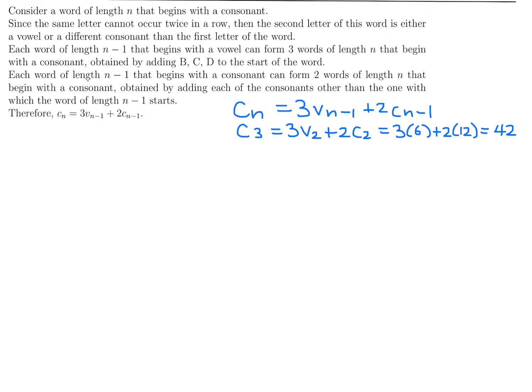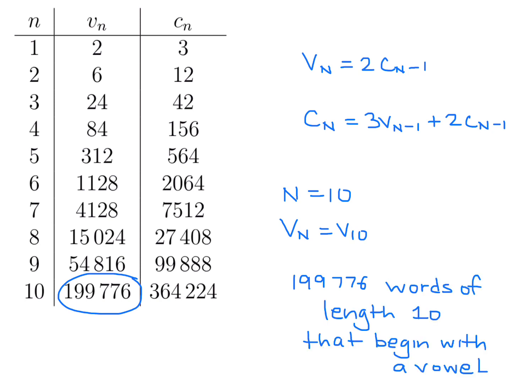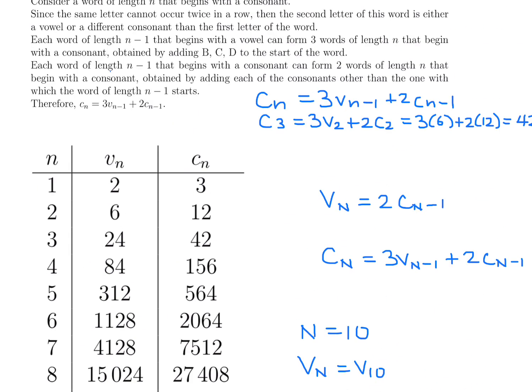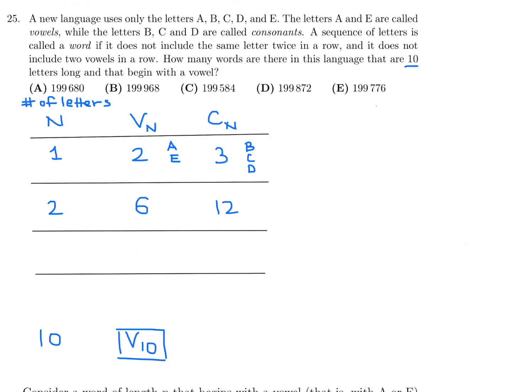And then you just continue to make that list using these 2 formulas. These 3 I had already made. You just continue making the list as follows. And what we are interested in is when n is equal to 10, what is the value of V at n? And in particular, that would be V at 10. V at 10 in this list, as you can see, is right here. So there are 199,776 words of length 10 that begin with a vowel. Therefore, the answer to this challenging question is 199,776, and that is choice E.